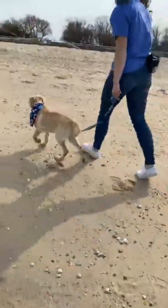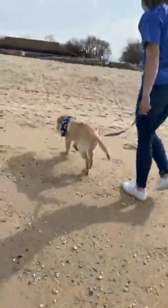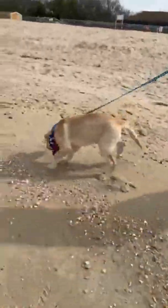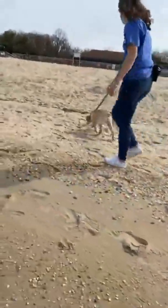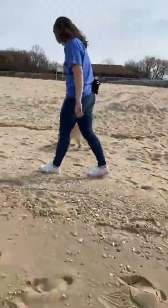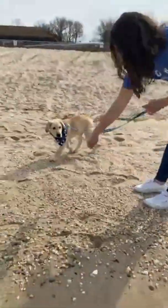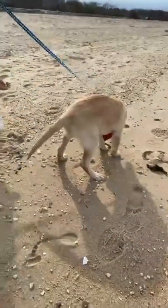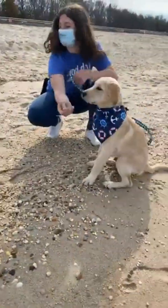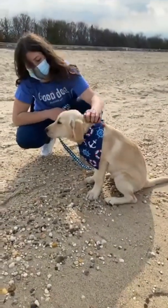So Taylor's Vito's puppy raiser. She is helping raise him for the Guide Dog Foundation and the Dodo for the next 1.5 years. She's a volunteer. She helps work with our puppy advisors here at the foundation to raise these future guide dogs with us. We provide 24/7 assistance and direction and leadership for all of our puppy raisers. You're never alone when you puppy raise for us.